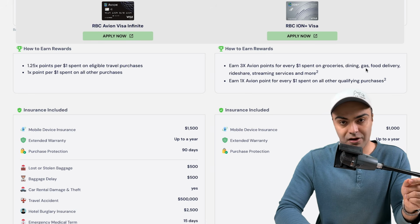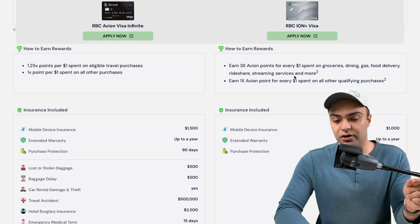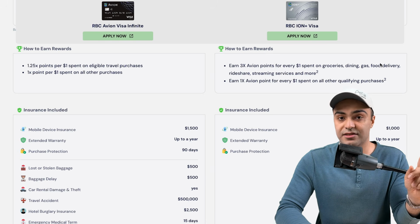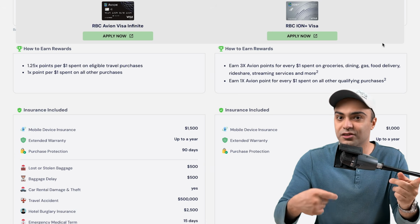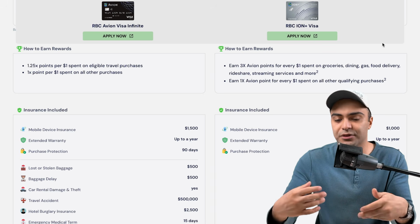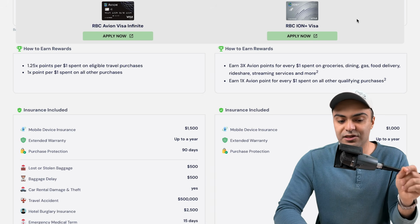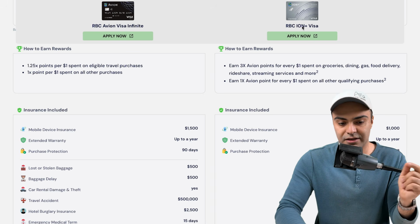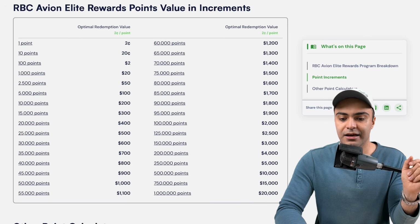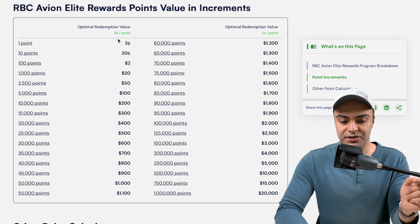On gas, you're getting a lot more. Food delivery, rideshare, all of those things. Streaming service, it's the same as the Cobalt card. But here's where it gets amazing. Unlike the Amex Cobalt card, where you have to constantly look for good deals, see what flights are offered at a good redemption rate, these two cards, if you use them together, and if you're using it towards that fixed points travel program, well, it's fixed points. So that means that the redemption rate is constantly the same. It's always the 2 cents per point.